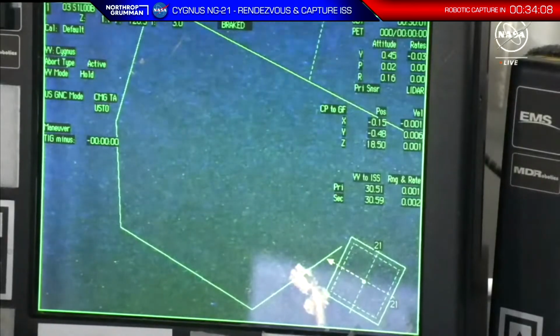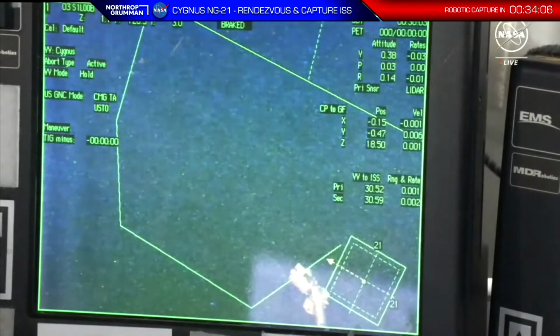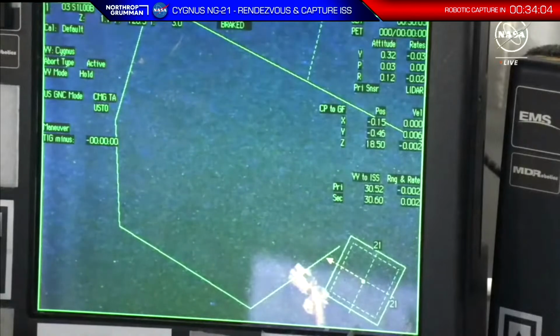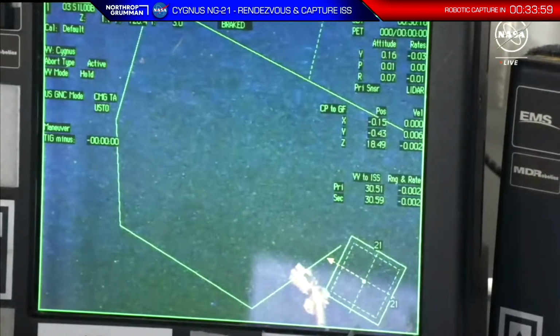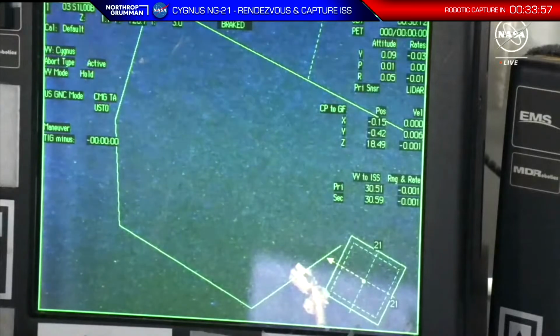So we are at that 30-meter hold point. Everything is proceeding nominally. However, we do have to wait until we are out of that orbital nighttime in order to proceed with the capture of Cygnus.